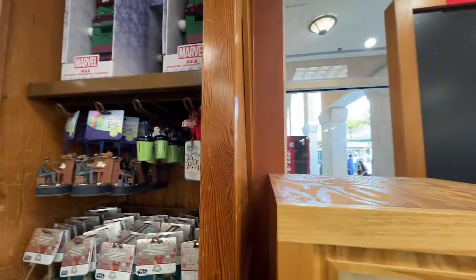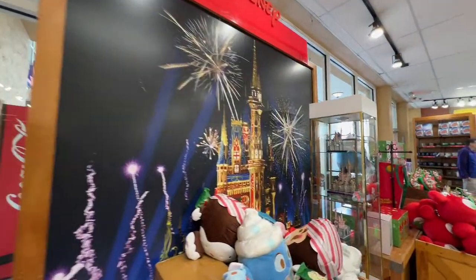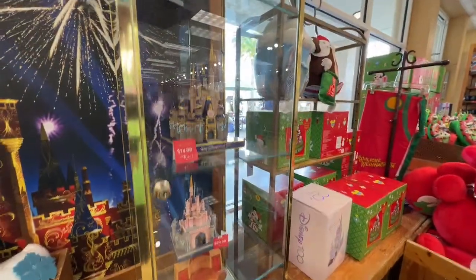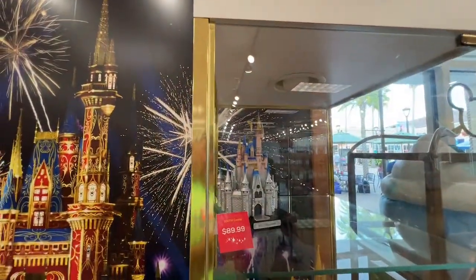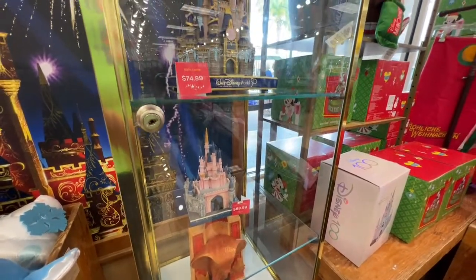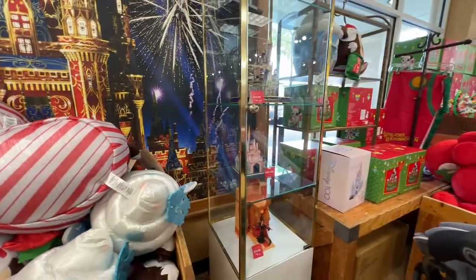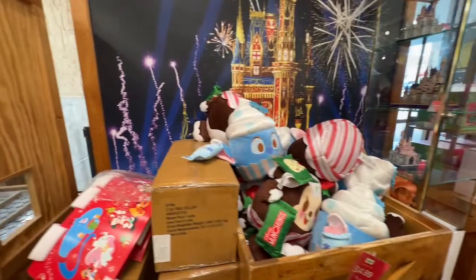Don't touch that. Let's see. A Soul ornament. We have a Starbucks ornament. I'll show you guys in just 1 second. Do they lower the prices here too? 50th anniversary castle, $74.99. 100 year anniversary castle, $89.99. $10 off of this one too, $89.99. Yeah, they knocked the prices back a little bit. Okay. I'm going to show you all the ornaments in just 1 second. As soon as it's our turn, we can see which ones they have.